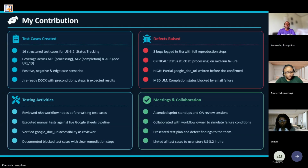And the testing activities, this is what I did on my side. I did the manual test. We were testing on the Google Sheet and also verifying with the Google URL as a reviewer. I did raise some defects, and for some of them we had to meet with the client, explain the issues, and they gave insights on what needs to be done.